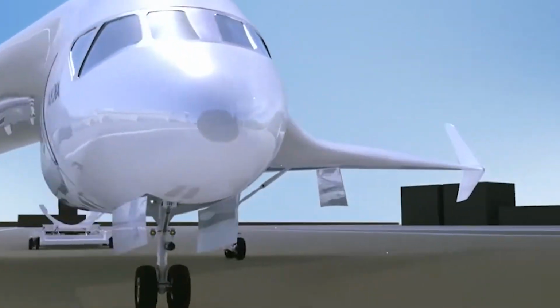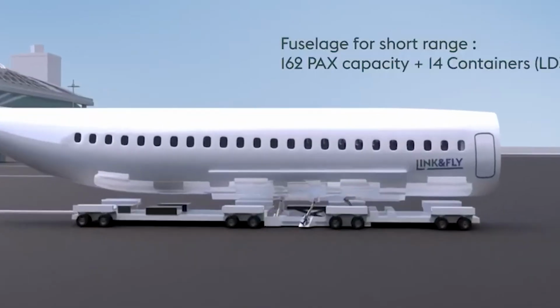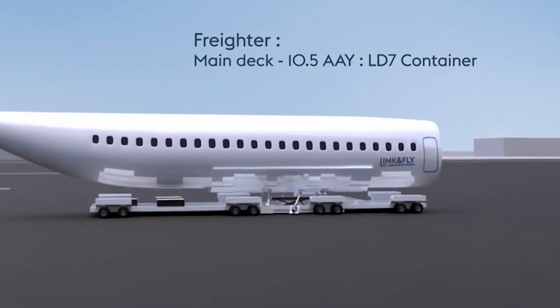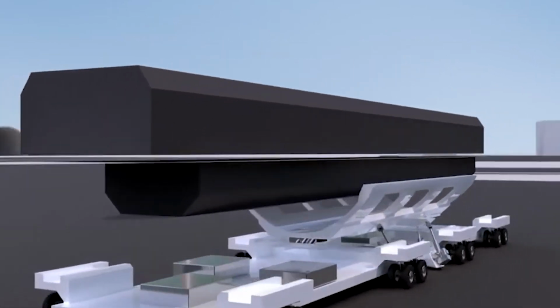AKA Flying Train. AKA unveils a revolutionary concept that reimagines the future of transportation, fusing the efficiency of high-speed rail with the freedom of flight. Join us as we take to the skies aboard the AKA Flying Train, a groundbreaking mode of transportation that combines the best of both worlds.